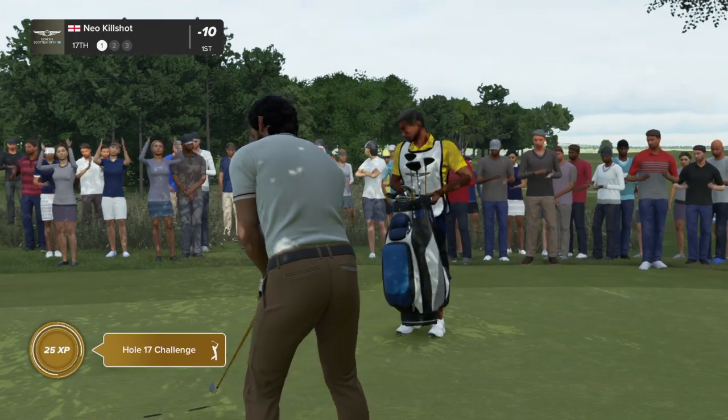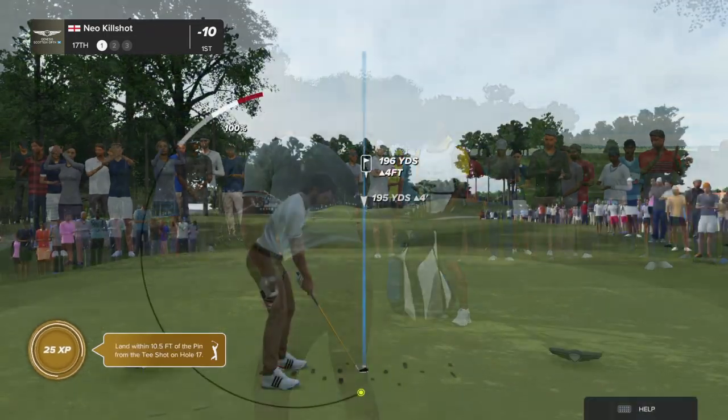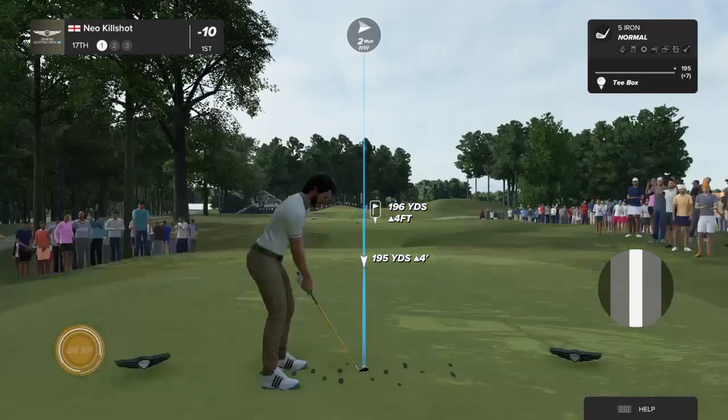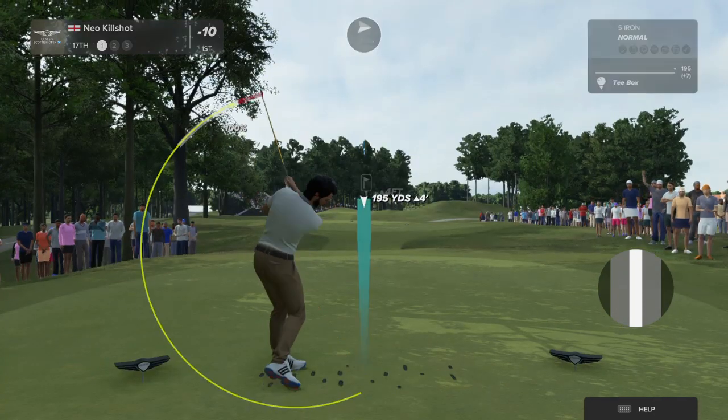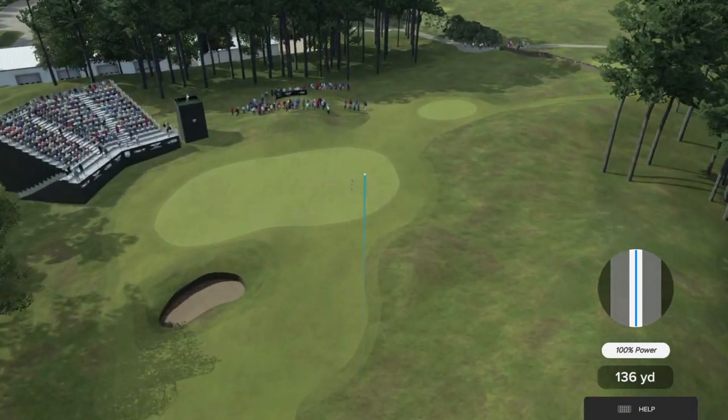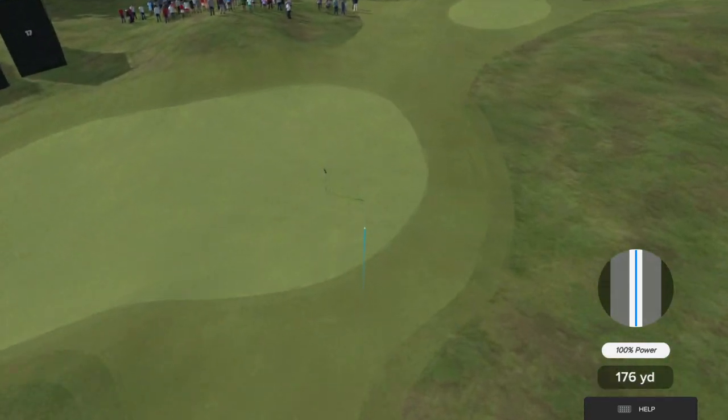All right, Rich, the 17th. This is an amphitheater-style green. All sides kind of work back towards the green. There is a little front left section, though, when they put the flag stick over there. You have a really good opportunity to hit it in there close. That's a pretty handy shot.